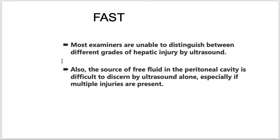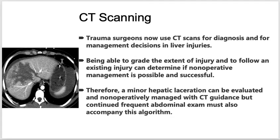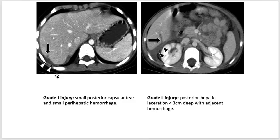So now this is about CT scanning, about FAST. You can see there are a lot of photographs, which show a lot of hemorrhage in the liver. You can see grade 1 injury, a small posterior capsular tear. See this small tear, you can see, right?